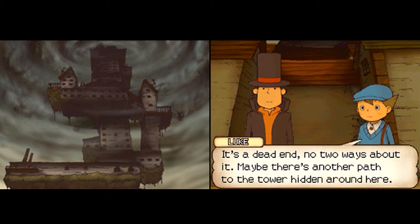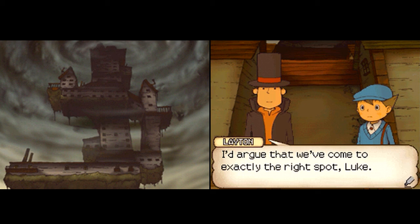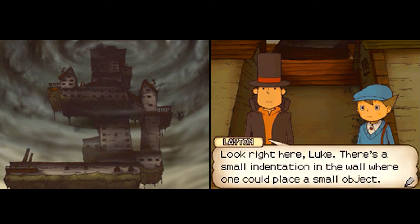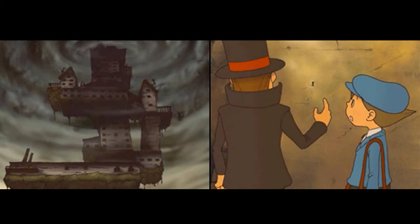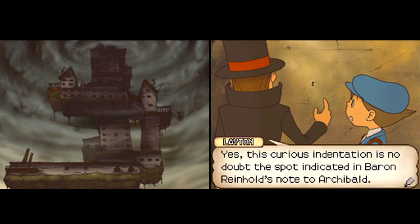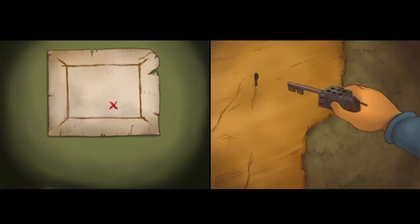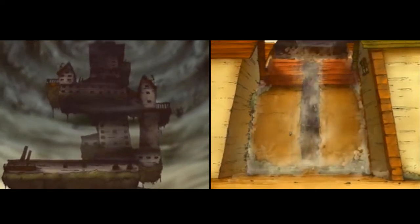But here we are. We were looking for a way in last time we were here, but we've gained some new information and a new key since then. That's an oddly specific keyhole there, but it does also seem quite familiar in placement. If you remember this map that we picked up, we can just put the key in that one particular hidden away spot. And we're into the tower.